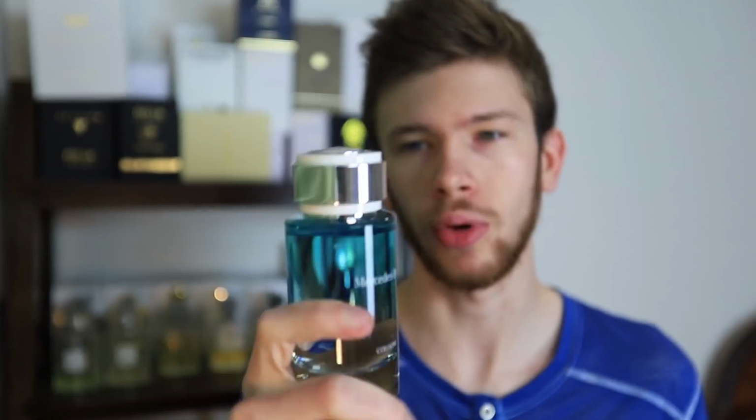This stuff is incredible. It performs a little bit better on my skin than Dior Cologne does, but really I'm not looking for performance here too much. What I'm more looking for is how close it gets to the actual fragrance itself. And again, you can check out that video I did for more in-depth information on this scent, but this stuff gets really close. It is very well done.